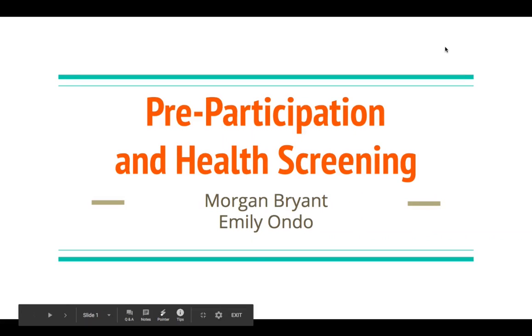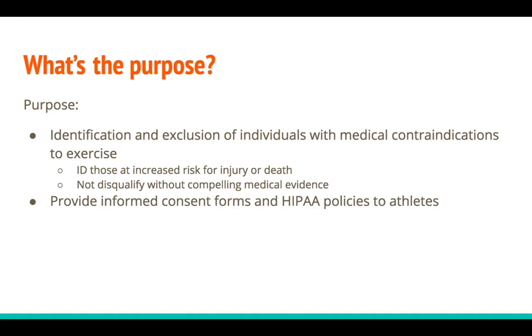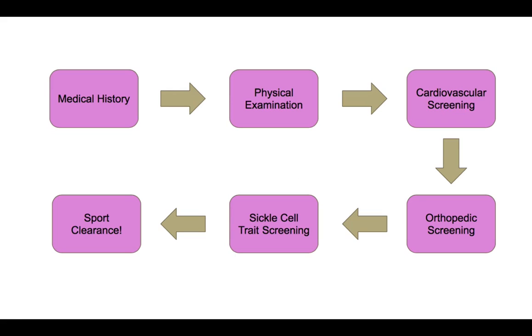Projects are pre-participation health screening. The main purpose is to identify and exclude individuals with medical contraindications to exercise. We want to identify those at an increased risk for injury or death. Ultimately, we don't want to disqualify anyone without compelling medical evidence or at the request of our doctors. And we want to provide informed consent forms and HIPAA policies to athletes.